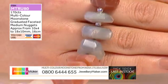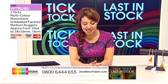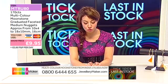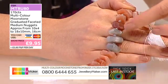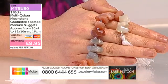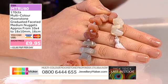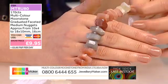Whopping 170 carats, beautiful sizes, some of these all the way up to 18 by 10 mil on this 16 centimetre strand. Let's look at your price. £9.95. It's under £10 for this whole strand. You've got your lovely silver tones running through here. You've got almost your antique bronze running through these ones. And then you've got this beautiful white moonstone at the bottom too. A great selection of colour. Work them together, work them separately. Give them a go for £9.95, because I'm sure when you get them home, you too will love the shimmer you get with these.